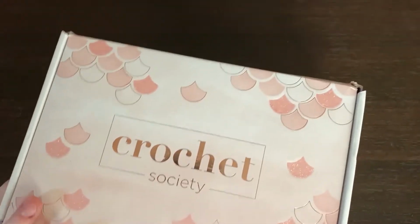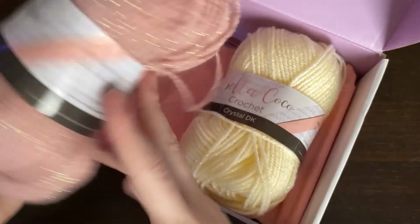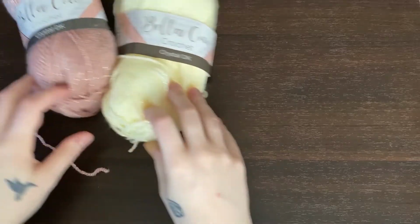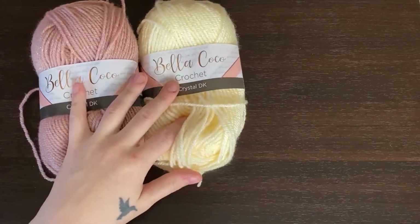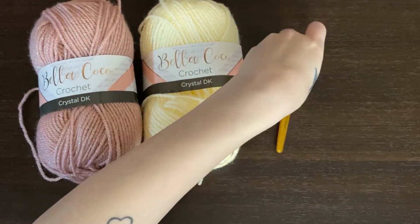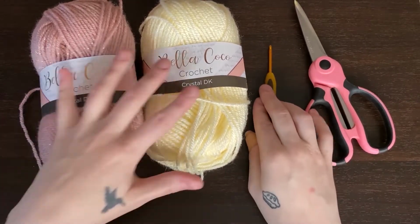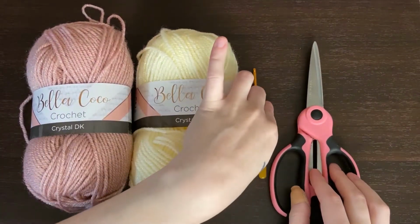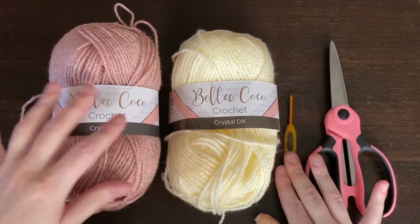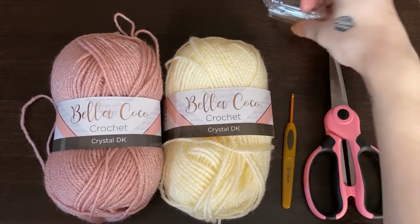Oh hey, it's this box again. Let's fish out that yarn from last week. Got some DK or sport weight yarn in opal as well as rose quartz. This week I will be using a D hook or 3.25 millimeter, big scissors, watch me struggle while I make sure this is all centered. Last thing you'll need is approximately 50 yarn needles.